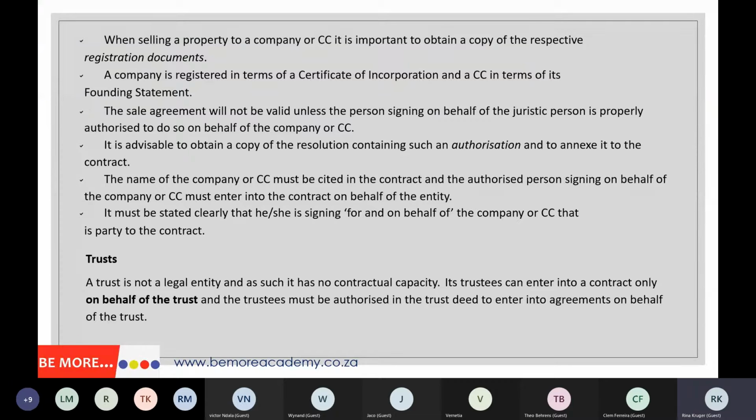When selling a property to a company, it is important to obtain a copy of the respective registration documents. A company is registered in terms of a certificate of incorporation and in terms of its founding statement. The sale agreement will not be valid unless the person signing on behalf of the juristic person is properly authorized to do so on behalf of the company. And if there is only one director in this company, that director must write a resolution to say that he is authorized to sign on behalf of this company.